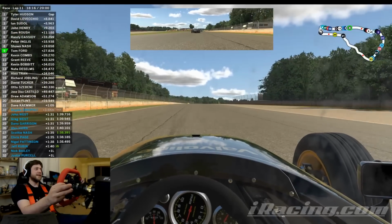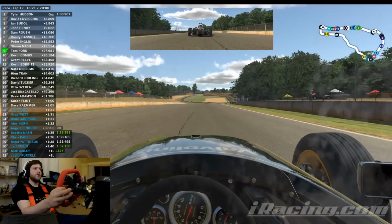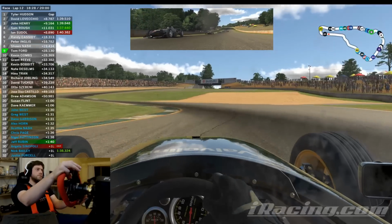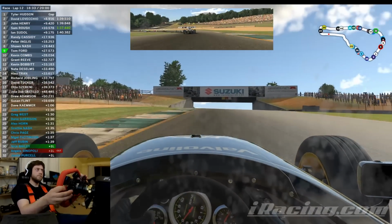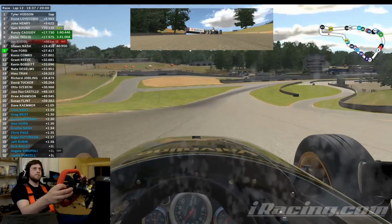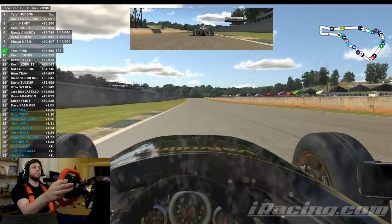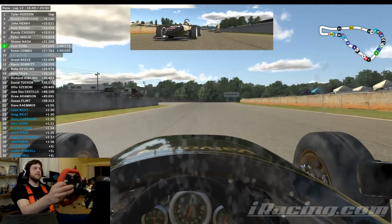Gee, look how much faster they are behind me! No! No! No! A minute left of fuel. Got to hold on to my 8th spot.